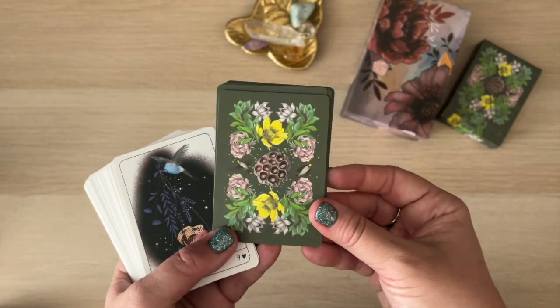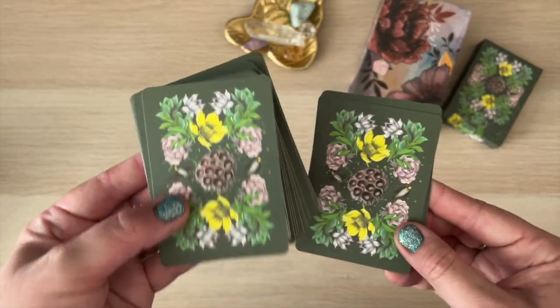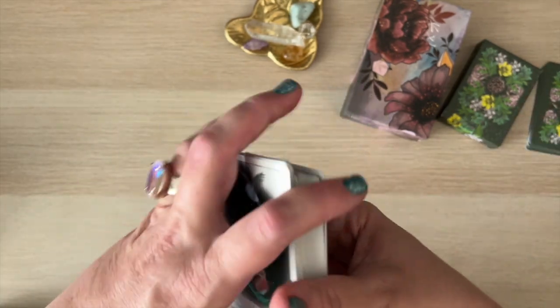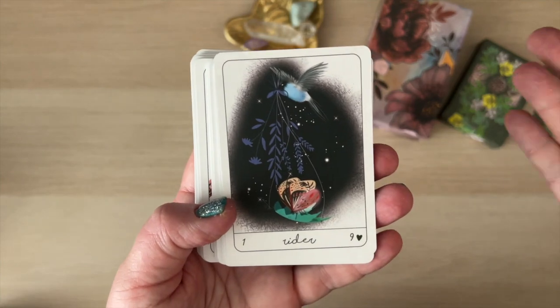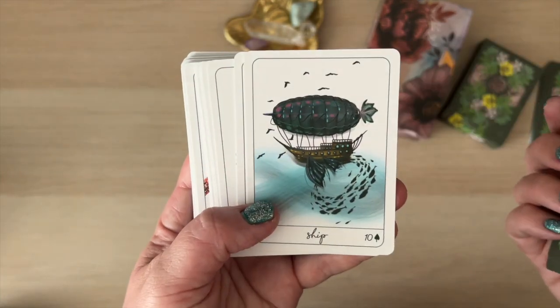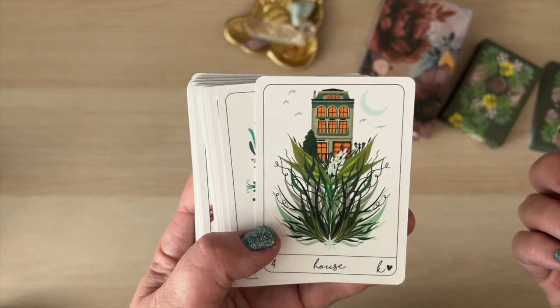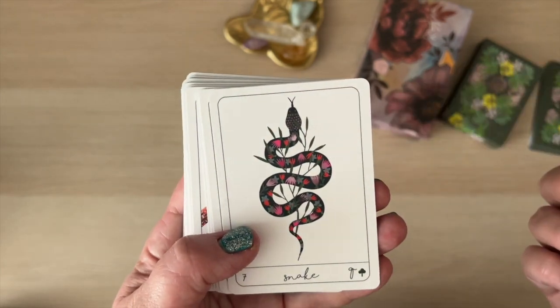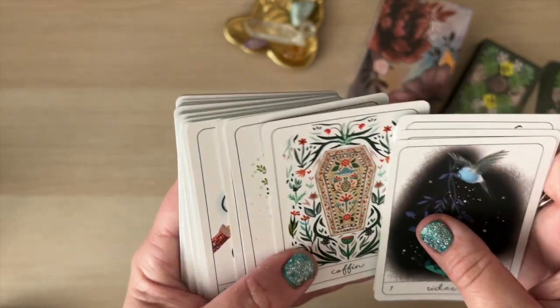I really do love the back. And Lenormand are this size, right? They're meant to be the poker size so you can lay them out in your grand tableau. Oh, I love the rider. These are beautiful. Oh my gosh, I love them. Yeah, I'm 100% here for this.